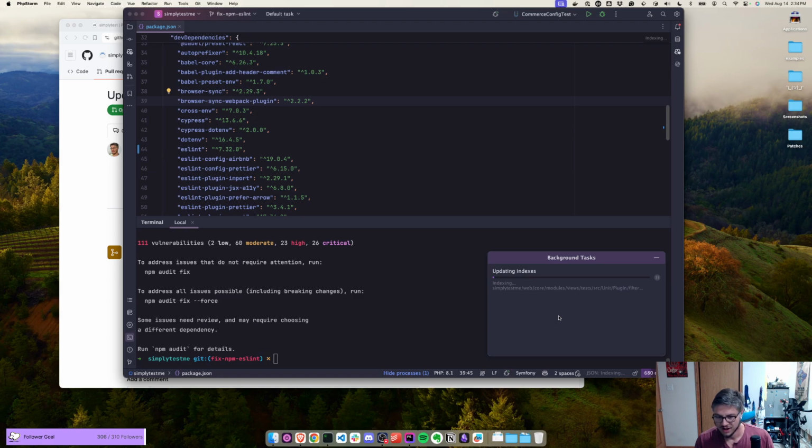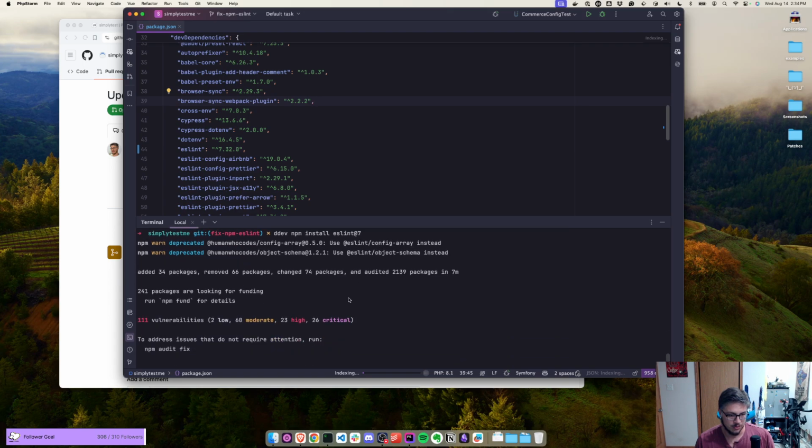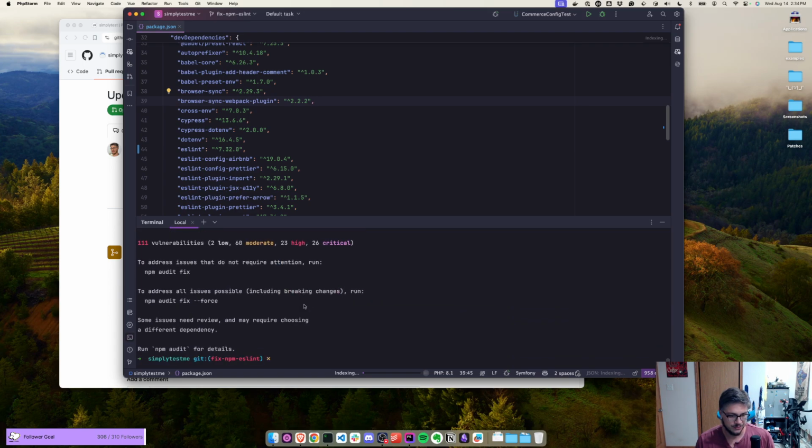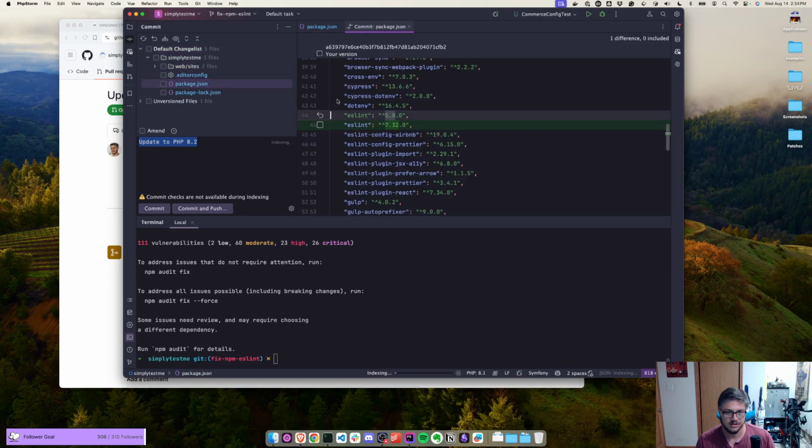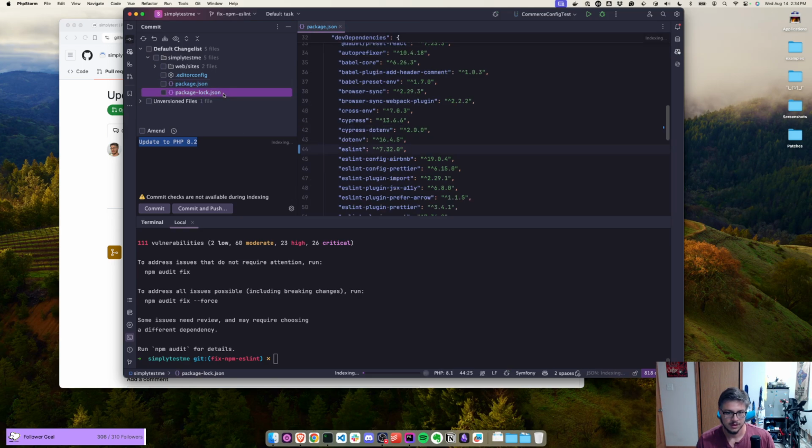All right, I'm back. And this is re-indexing again. Oh my word. But during the break, this finished running. So you can see about updating ESLint, so that way we get builds running again.